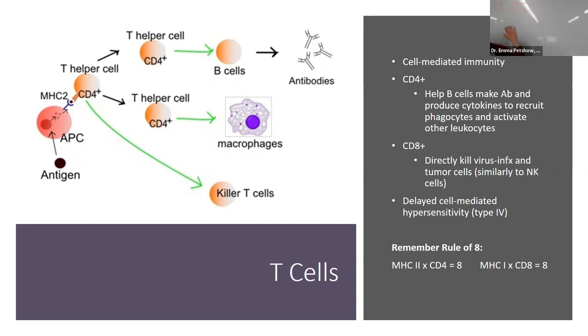Versus CD8s are coming in. They're directly going to kill a cell, much like a natural killer cell. But natural killer cells will come first. So if both are recruited to the scene, a natural killer cell will always beat a CD8 T cell, because natural killer cells are part of innate immunity. So they get to respond to anything, versus a CD8 cell has to wait till it's told by its adaptive immune system to go respond to that foreign invader.